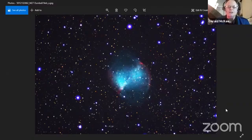So what you see is this glowing shell or bubble of gas surrounding the white dwarf. The white dwarf is right at the center. And this is this bubble of gas that was blown off by the red giant before it became a white dwarf. And this is typical of how most stars die. This is how our sun will die.